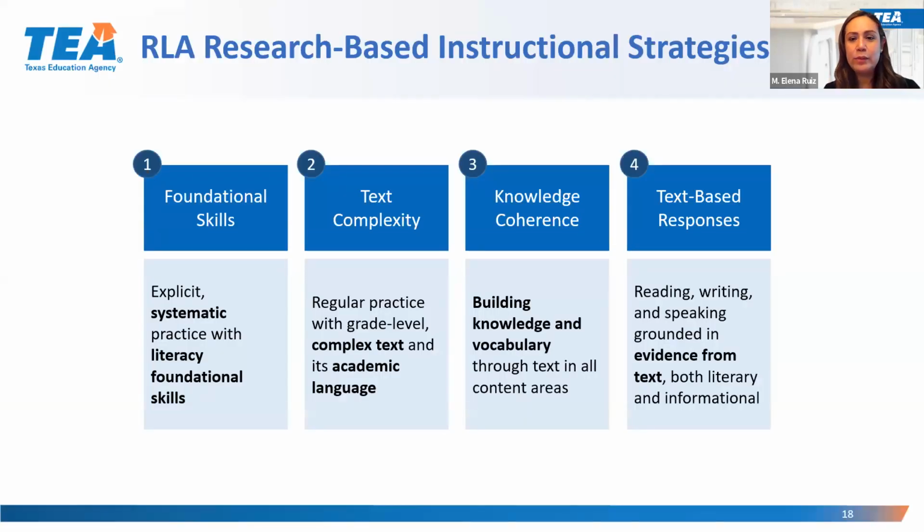I would like to begin with RLA research-based instructional strategies, RBIS. These strategies represent the principles that guide the development and the continuous improvement of the reading language arts product for Texas. So the RBIS, or research-based instructional strategies, are a collection of effective teaching practices developed by the Texas Education Agency to improve the quality of education in Texas. These strategies aim to enhance the way students learn in grades K through 12.